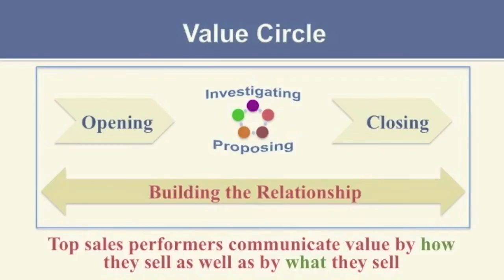Number 3, put breadth before depth. The first thing noticeable about developing value in a complex sale is a lot of things are going on and a lot of players are involved. One of the consequences is the lack of time to find out everything about everything all at once. When competing in a complex sale, it's important to get a broad information base early in the sales cycle.